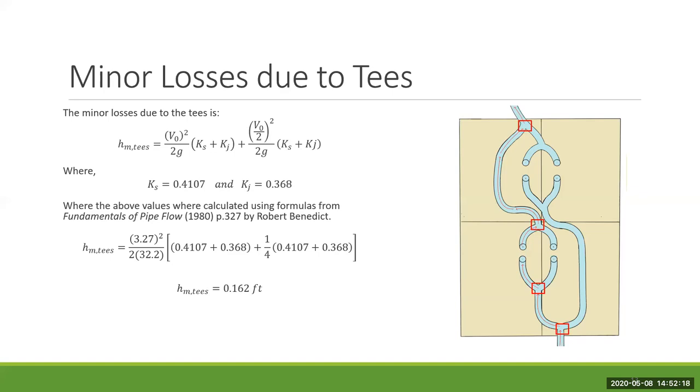Again, using the relation with V squared, I wanted to point out that the velocity you use is the incoming branch velocity. If you see in the bottom rightmost little red box, the incoming velocity right there is V naught. Then as you travel along the left side of the branch, the incoming velocity is V naught over 2. You then just add the head losses for those two, as you see in the formula, and you get that amount of head loss in the T's. Next slide, please.